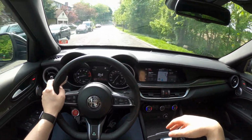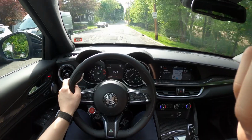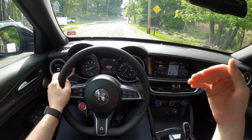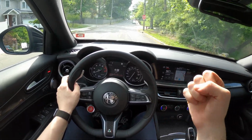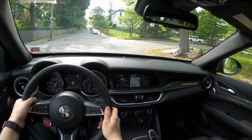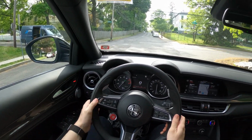And when you are in dynamic and race mode, it really is a true performance car in a sense where it will let you hold those revs high. And when you're in manual mode, it really does stay in manual mode. It's not going to auto upshift for you on any nonsense like that. So I think that's a wonderful thing to have in the Stelvio Quadrifoglio.